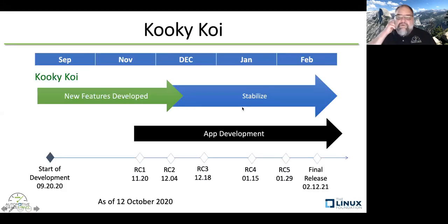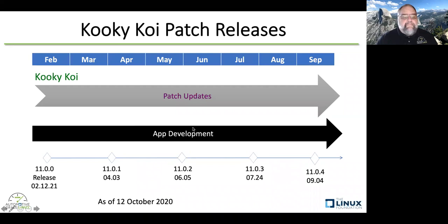So the schedule for Koi, right now, this schedule was originally created around the idea that we would be attending CES in January. Obviously, that's not happening. CES is now virtual only. But we'll stick with this schedule with the final release in the February timeframe, February 12th. And then patch updates next year.